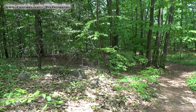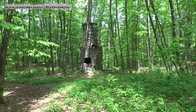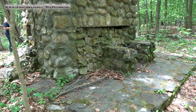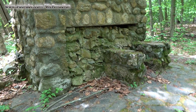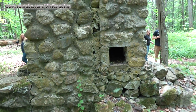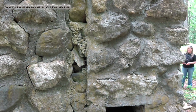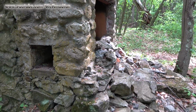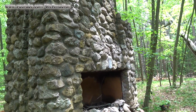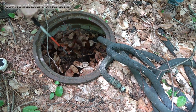So, continuing along our series of things you find in the woods. Hello, check it out. That is one big fireplace and chimney. Looks like it may have been double-sided. This side got blocked off. Really nice, though. Nicely made. This is where the wall would have been, we presume. Not a very thick wall. Oh, up there would have been a mantle. And there's roots.